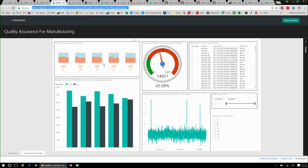This is simulating 5 different assembly lines, and this system is actually predicting the failures of each of those assembly lines, right? It's specifically predicting the failure of each device as it's moving through those assembly lines. So you can see that assembly line 1 has a 58% success and a 41% failure rate. And for each of the devices going through those assembly lines, you're predicting whether it's going to fail or pass. All of this is based off of data that's already coming from the tests and the sensors that are on the assembly line.